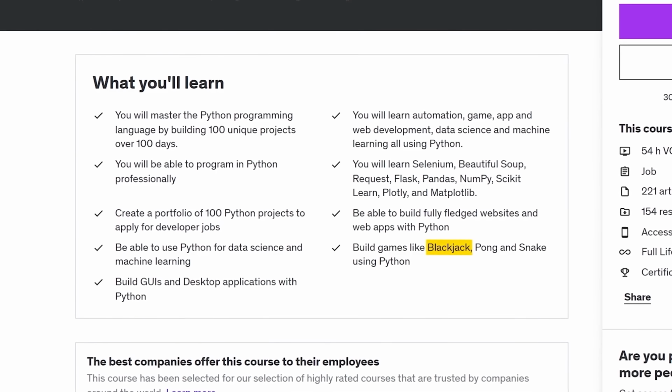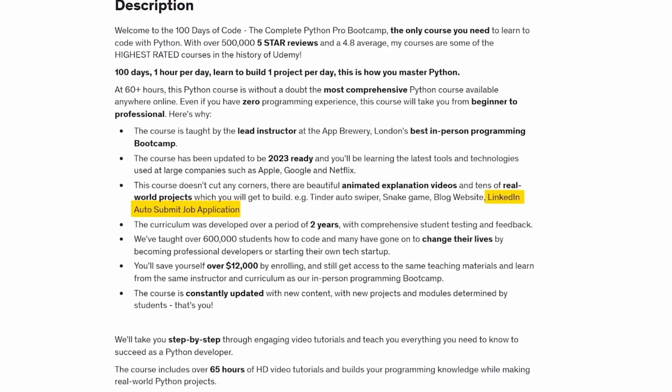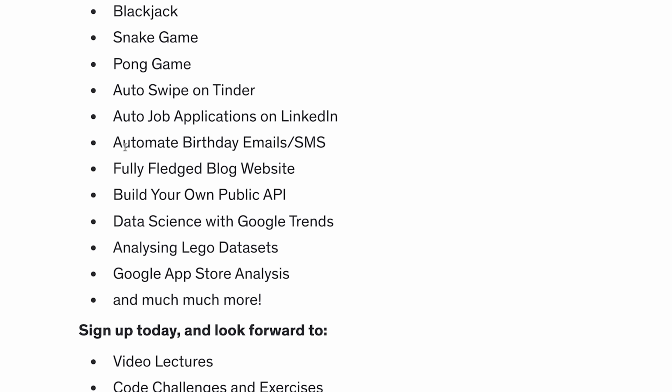Here are just a few of them, for example: Blackjack, Snake Game, Pong Game, Auto Swipe on Tinder, Auto Job Applications on LinkedIn, Automate Birthday Mails and SMS, Fully Fledged Blog Website, Build Your Own Public API, and many more. And you know what, folks, you don't need any programming experience to enroll too. So this is one more beginner-friendly course.